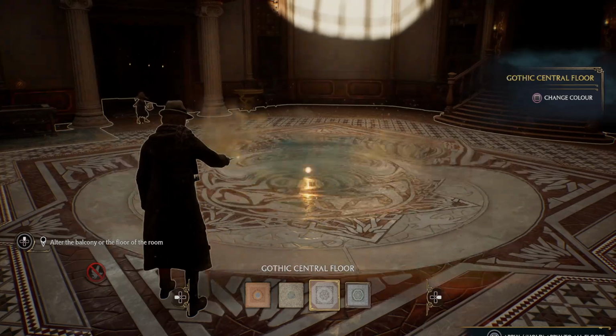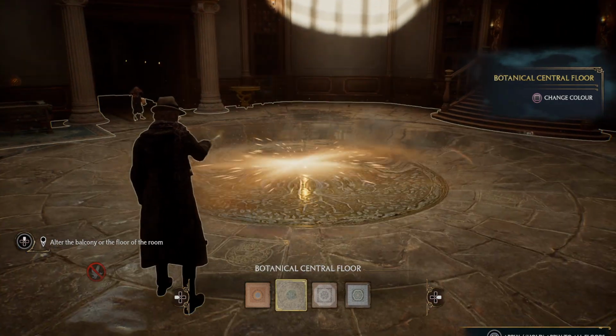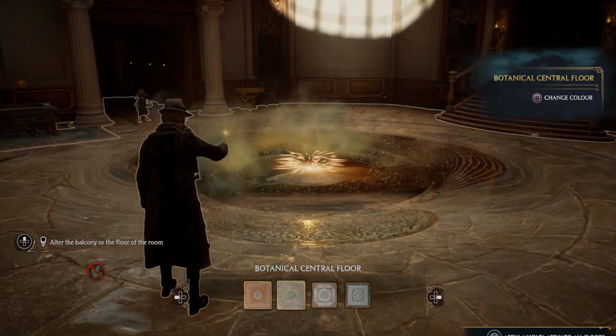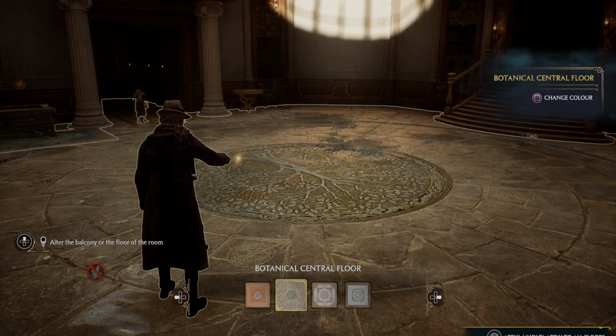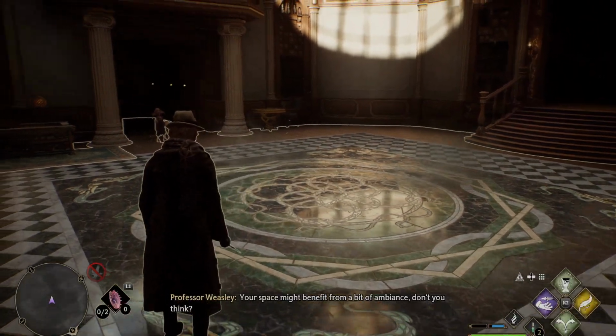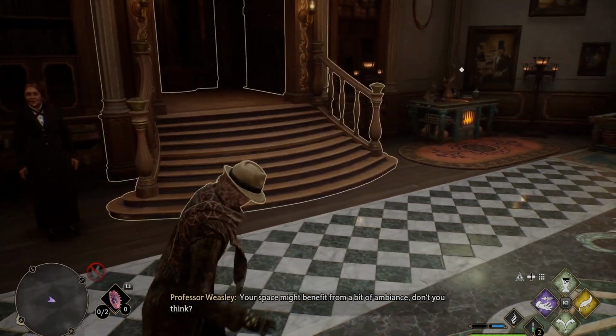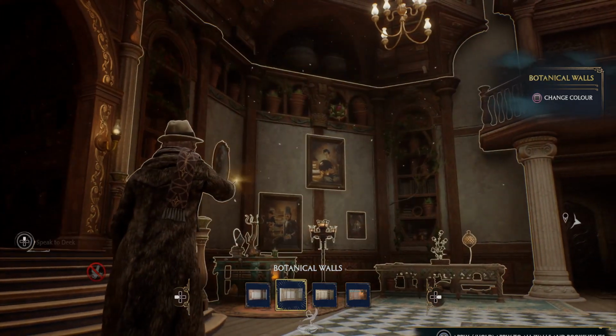Oh my. Ooh, I like that, but it is cold. See, this is the nicest because it's actually warm. I like that one because it's cold, but it's alive. I'm gonna go with this one. It's Slytherin. A bit of ambiance, don't you think? Would you mind? Of course, ooh.